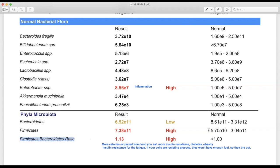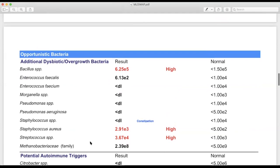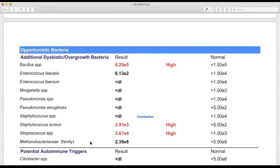In addition, diabetes and obesity are at higher risk when we're seeing this elevated FB ratio. If we're looking at opportunistic bacteria for this individual, we're seeing higher levels of Staph, Bacillus, and Clostridium species. Those all fall into the risk category, and we see those in those who have weight loss resistance or who are at a higher body fat percentage. So the gut is really important. We need to reduce the overgrowth.